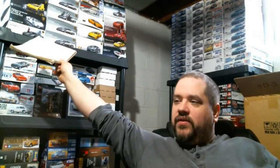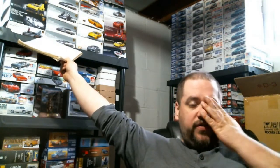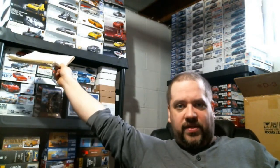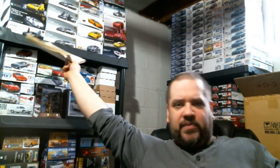And they're also going to reissue their Lamborghini Aventador photo etch. That is a must-have, if you will, if you're going to build one of the Aventador coupes, because the Aventador coupes, if you're not familiar with the Aoshima kit, have clear parts and decals where the mesh should be. Go spend the $12.80 on the photo etch set so that your model doesn't look bad.